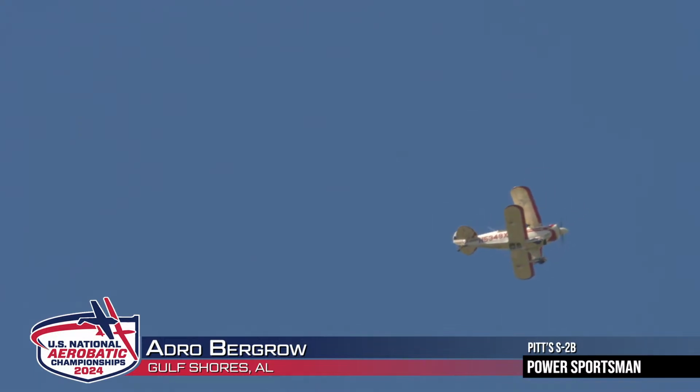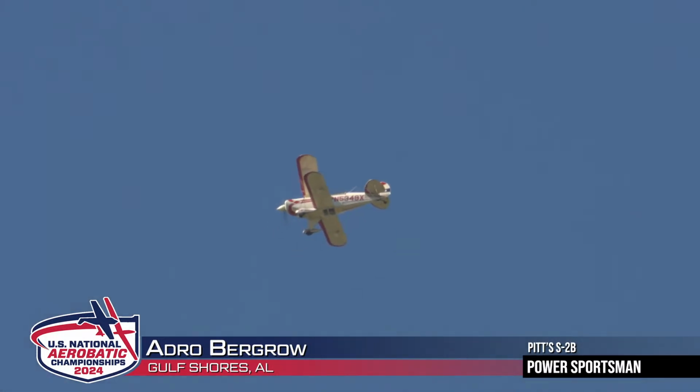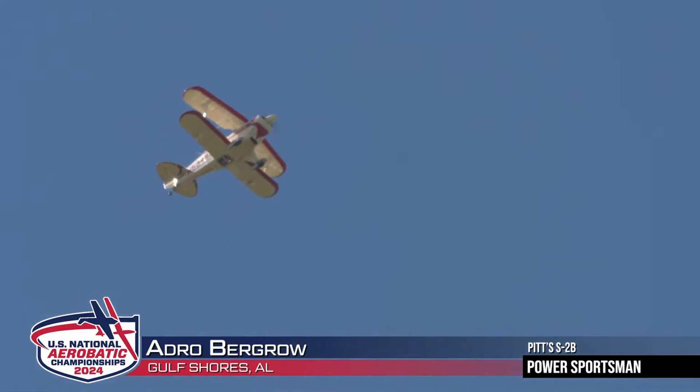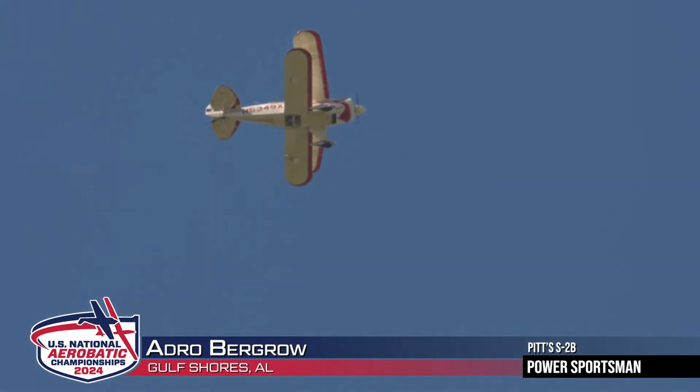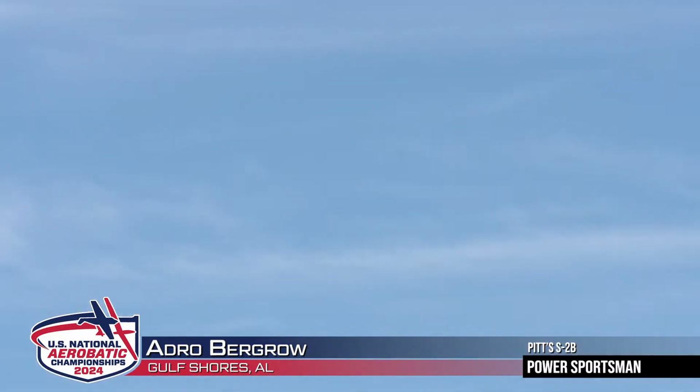Beautiful barnstormer loop, right in the center. Nicely done, Andro. There's half of a half Cuban. You saw he set in the 45 line. He did a half roll, then level. Now we're into his 180-degree turn. Full roll, and there are the 3 distinct knife edge wing wags as Andro exits the box. Andro Begrow in his Pitts S2B. Nicely done.